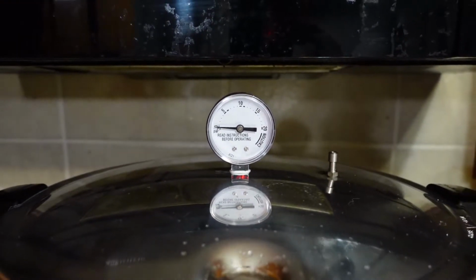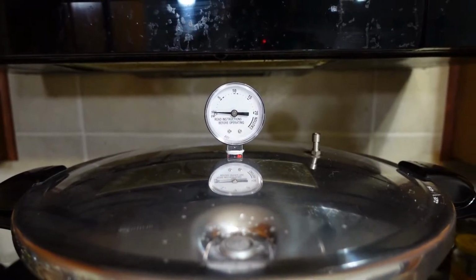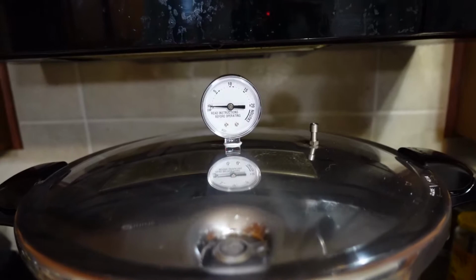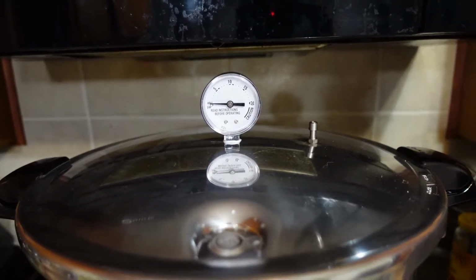And we want to maintain 10 pounds of pressure for the entire processing time, which for a quart will be 25 minutes. If you're doing pints, then you're going to want to do it for 20 minutes.